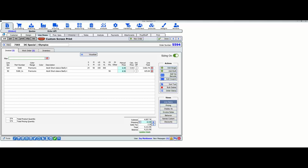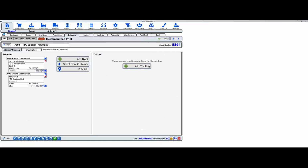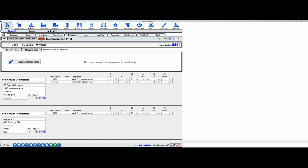And they say, well, where's that shipping to? I want to confirm that. Well, we're shipping to 2 different locations. And if I go to the shipping spec, I can see which items are shipping to which locations. Oh yeah, to your first location, you're shipping these quantities, et cetera, et cetera. So you get the idea. I can give them that information real time. That is saving you and your customer a tremendous amount of time.